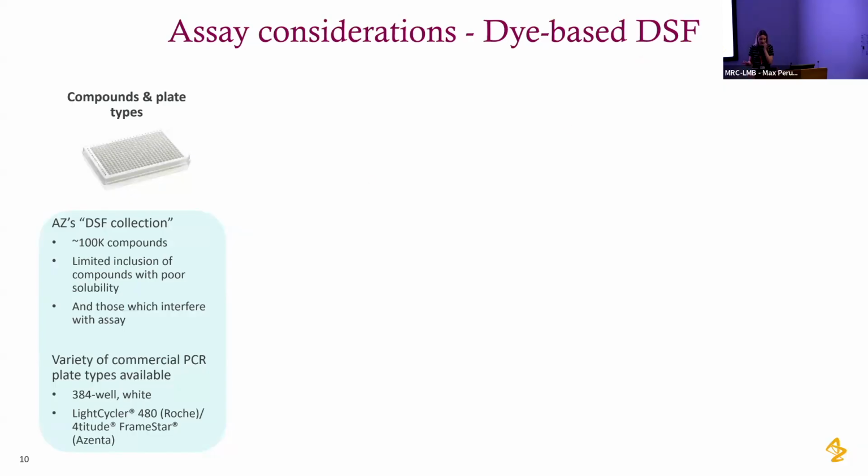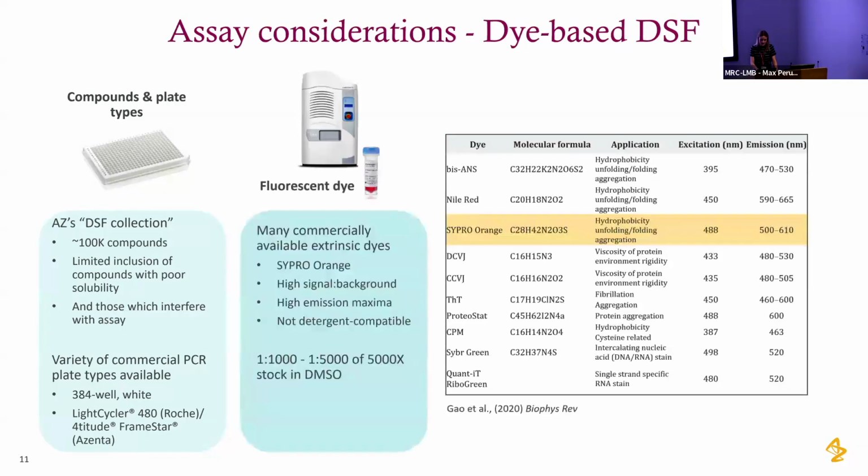We can use a variety of different PCR plate types. They're all commercially available, which is really great. You just need to use a specific PCR plate so you can have efficient heat transfer from the thermocycler into your sample. And these are two plate types that we've tested and we've settled on: the LightCycler plates from Roche and the frame style plates from AstraZeneca seem to work well for us.